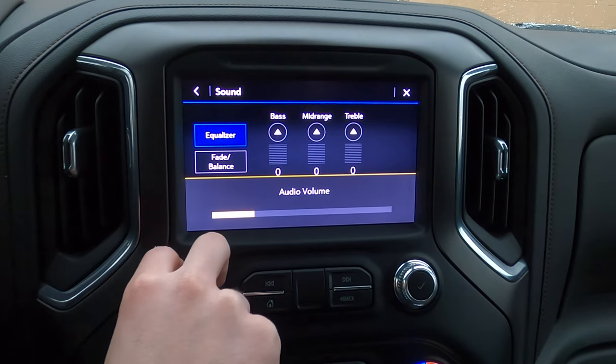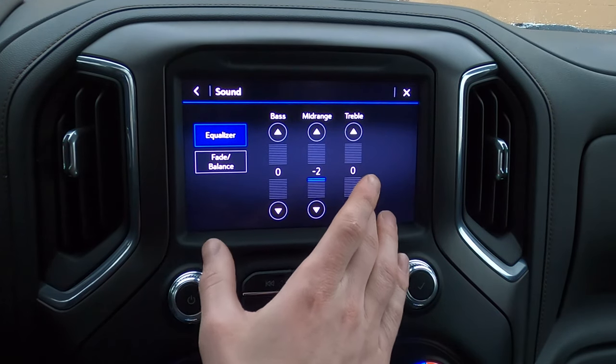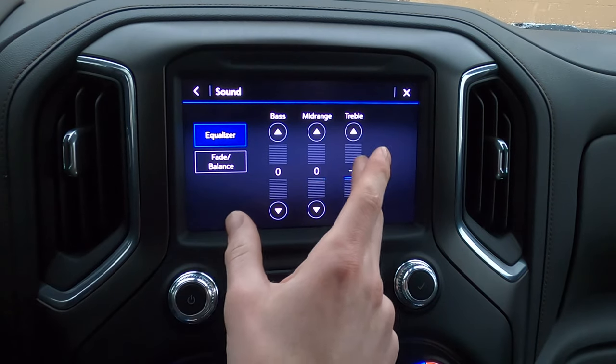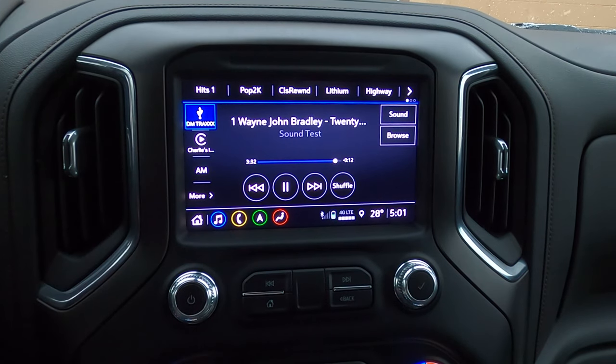I found the flat EQ settings to sound quite good in this truck. For some songs, I did drop the mid-range down 2 and treble down 1, but right in the middle is pretty much the same. Other than that, you have your standard front, rear, left, right fader and balance. No other adjustments for this system.